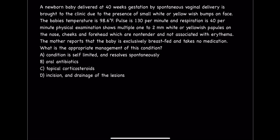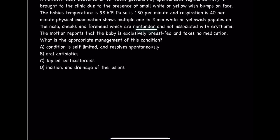Let's keep reading. The baby's temperature is 98.6, so the temperature seems to be normal, so there doesn't seem to be any infection. Pulse is 130, respiration is 40, physical examination shows multiple 1 to 2 millimeter white or yellowish papules. The vitals seem fine. Again, it keeps talking about white or yellowish papules, specifically on the nose, cheeks, and forehead, meaning specifically on the face. You don't see it on the trunk in any fashion, right? The condition is non-tender and not associated with erythema. So all the erythematous papules that you thought of, you can cancel that out of your head.